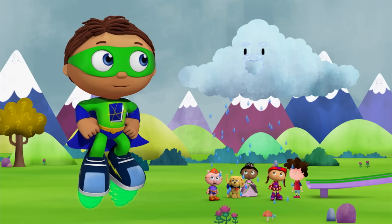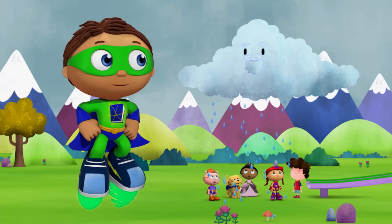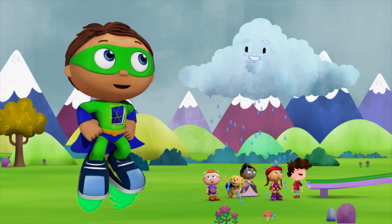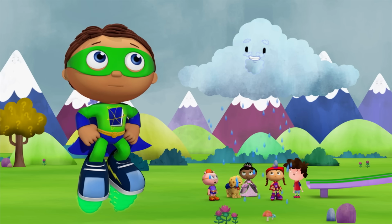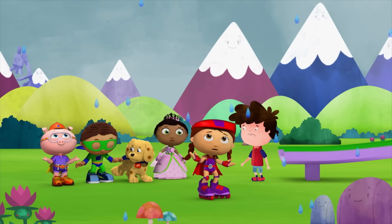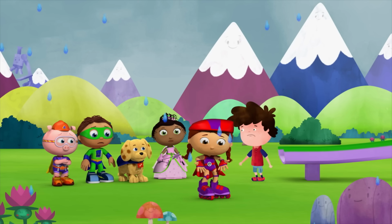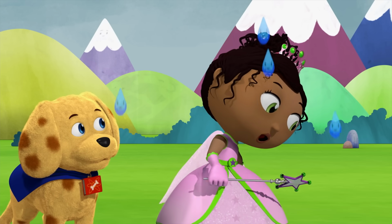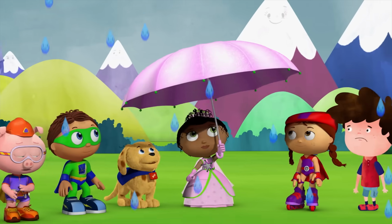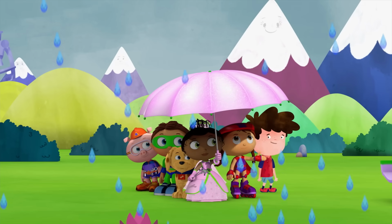We have a cloud. We have rain. Now can we see a rainbow? Nope, no rainbow. Just lots and lots of rain. And we're getting all wet. A princess is always prepared. We're out of the rain. Much better.